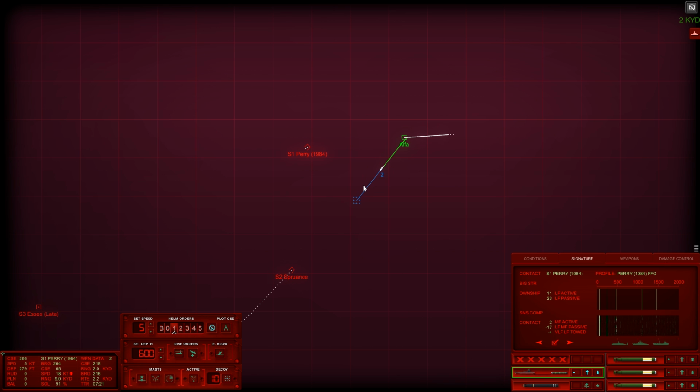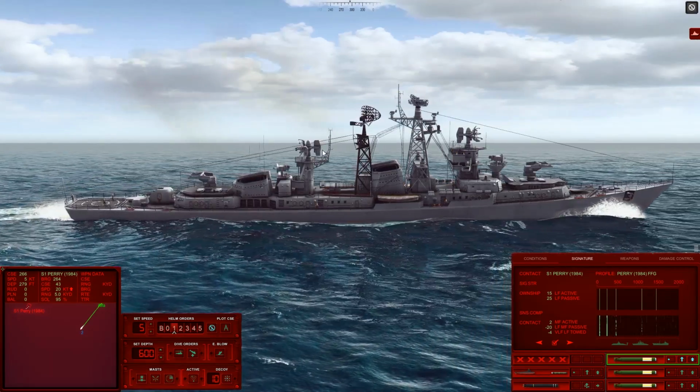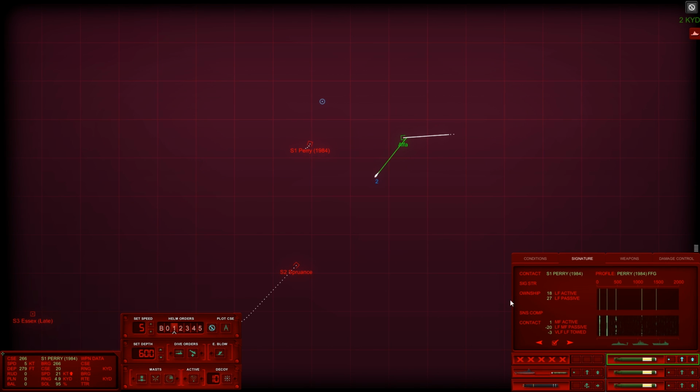Oh, we're up to 91 on the Perry, and the Perry is close. 95, we have the Perry. Alright, so... Shoot tube 4. Aye, sir. Jam their sonars with it.